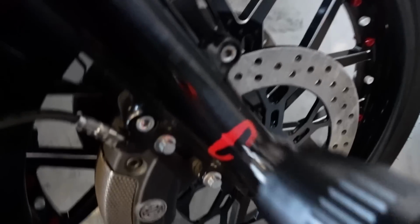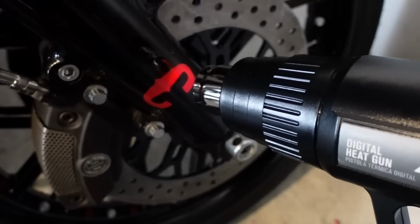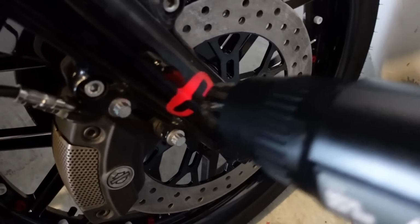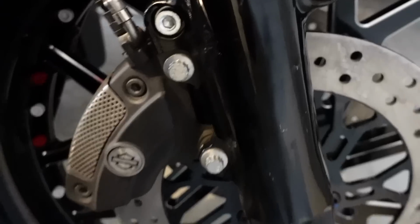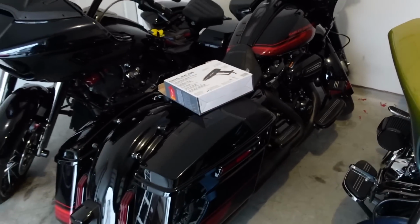All right, 5 minutes in and we got pretty much all of it off. Almost there. Just like that. She's all off, looking good. CVO for the win, baby. Heat gun came into play today. It's a movie now. It's a movie.